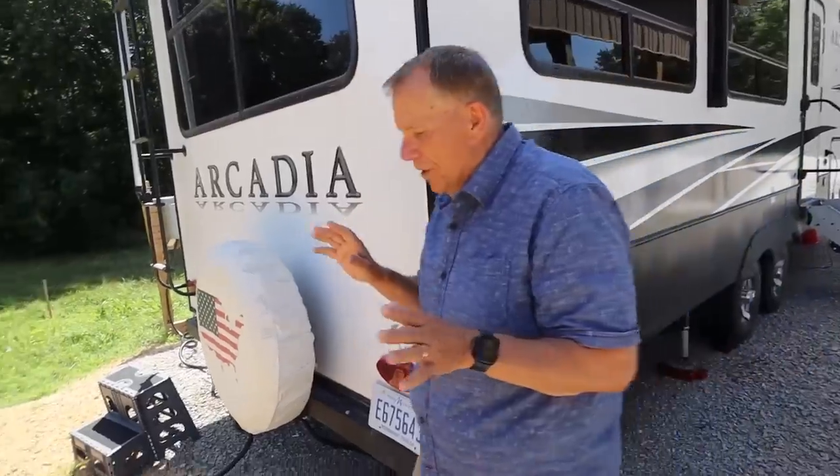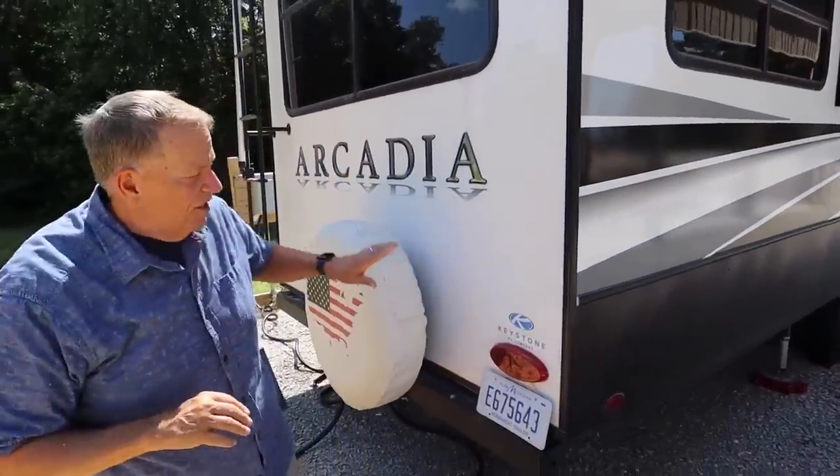But there's been a whole bunch of other things. We've added some stabilization features for the very front of the RV and for the very rear of the RV, in addition to the four automatic leveling jacks that we have. That's going to be helpful. And a couple of other neat things that have to do with the door and some stuff there.